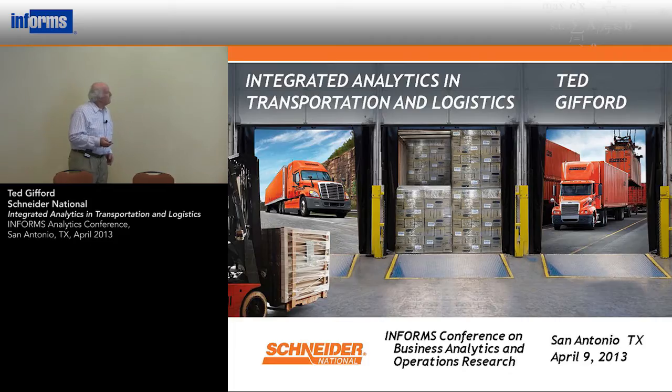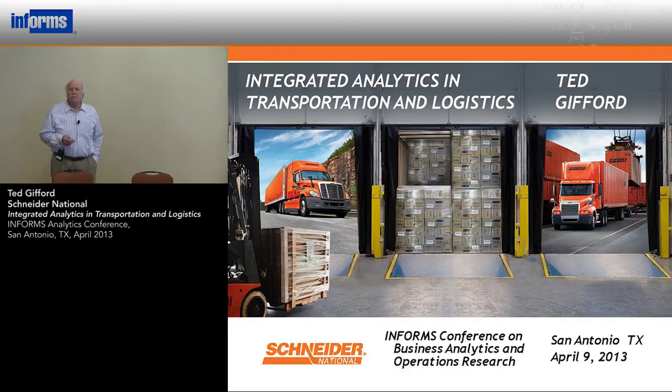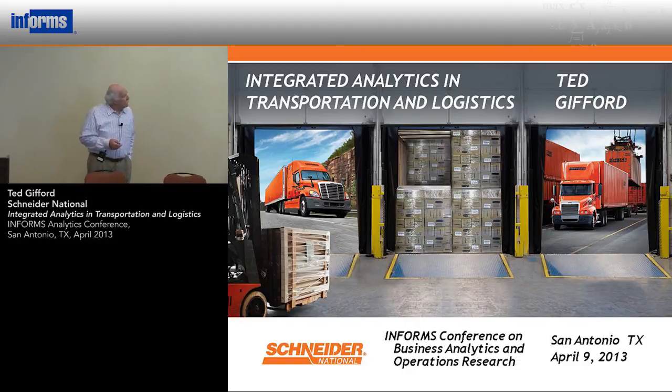So to start with, Schneider has 3 main divisions represented by these 3 parts of this picture. On the left is truckload, which are full containers that move from a truck from point A to point B. The middle represents our logistics operations, so traditional 3PL logistics and brokerage and supply chain management. And then on the right is intermodal operations, which I will talk about in a little bit more detail, but this is truck to rail, back to truck.